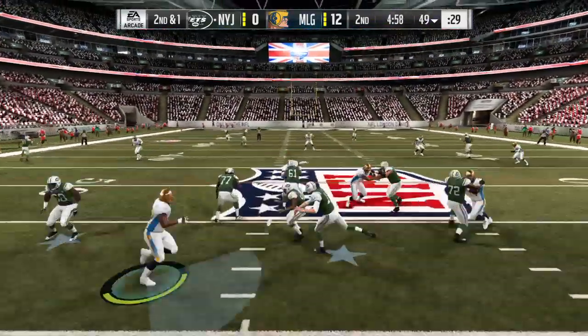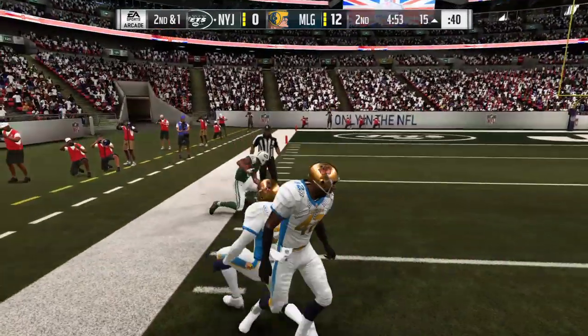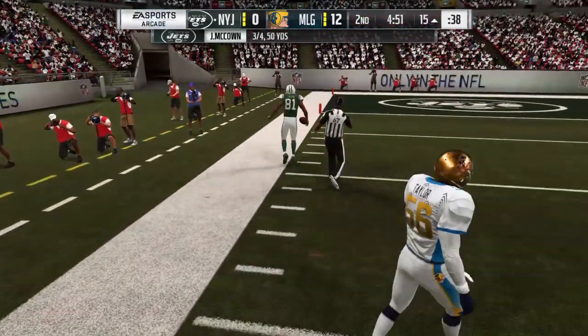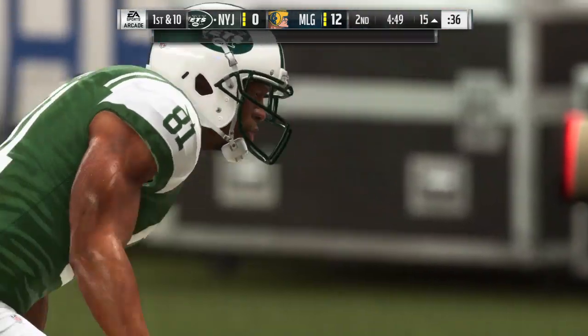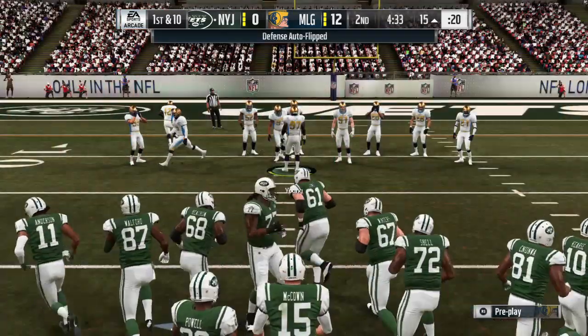Working from the gun, McCown. It's caught by Quincy Enunwa. And they're going to be set up down around the 15-yard line. And that one results in 35 yards.